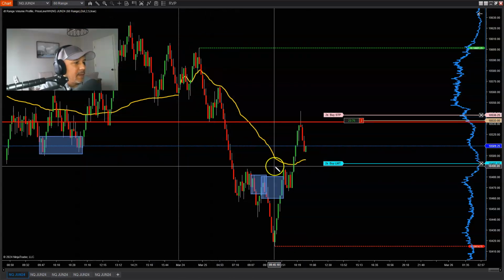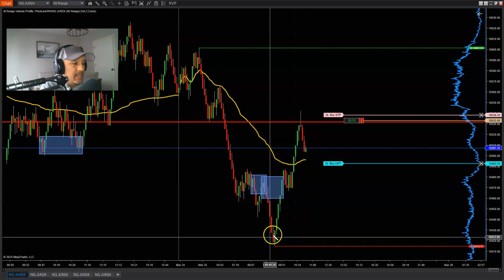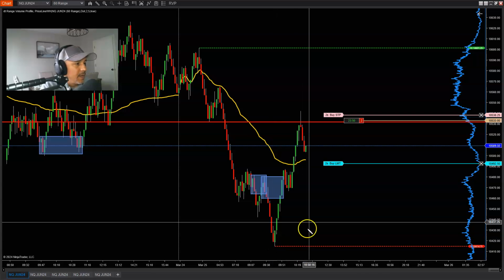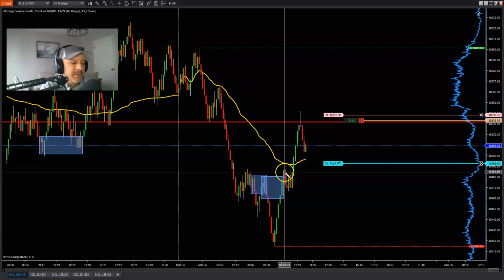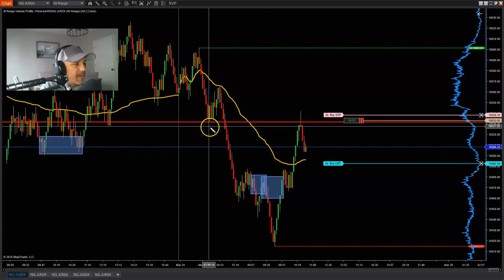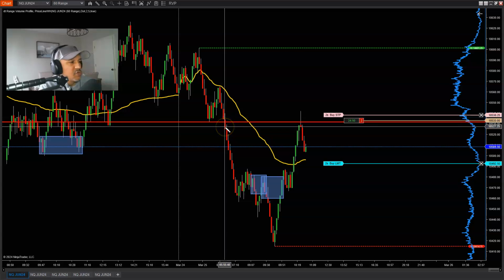Again, I'm looking for it to come down here and test this area, 492.5 at least. And it could come down here and run the low too. But I'm going to take out around this area of resistance here. Excuse me, not resistance, support. Sorry about that. I'm eyeballing this right here, because in this area I took a trade.